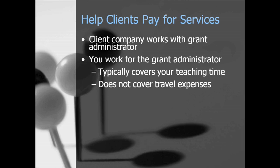You as a content provider would work for the grant administrator. So for example, when I'm doing a job for JVS, I get paid by JVS, I invoice JVS, JVS administers the money that was in the grant for their client. One other thing, these grants do not cover travel expenses. The best I can tell you for those people that are looking to have grant money pay for your services, you might be able to work a deal with the prospect client, if you're going to be there long enough, to have them pick up your travel expenses. But specifically, grant money only pays for the time you're standing in front of the audience delivering the content.